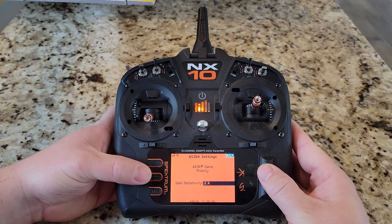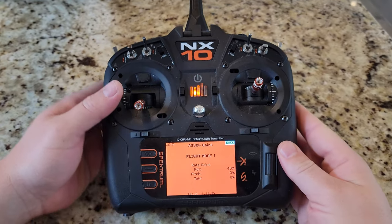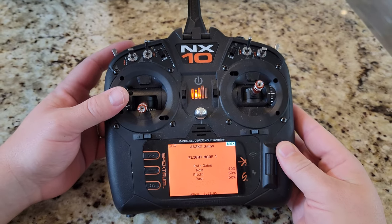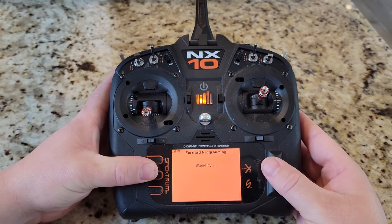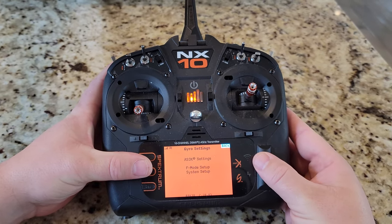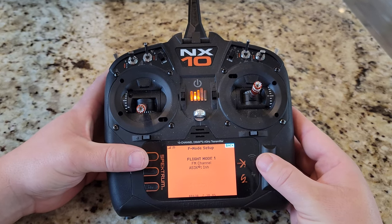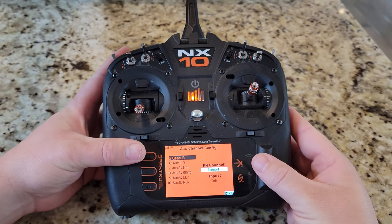I like to turn this up to 4 for this part. The gains, you can know we're in flight mode 1 versus flight mode 2, but it's not changing because we haven't actually set the flight mode yet, okay? Also, we want that to be adjustable, so we're gonna go into F mode setup. Not changing, guys. Okay, what do I want it to be?